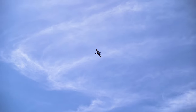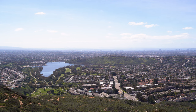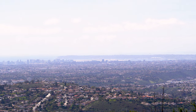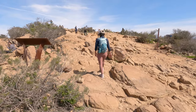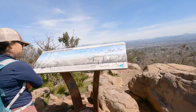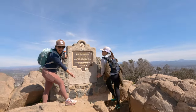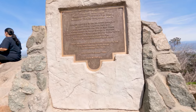And here we are arriving at the top of Cowles Mountain. As we said before, the views from up here are really nice, and this is a great spot to have a picnic if you want to bring lunch with you. Up at the top, you'll find several signs that show you some of the mountain ranges that you can see off in the distance. Unfortunately, a lot of idiots have graffitied on them. And you'll also find this sign that'll give you a small insight to how Cowles Mountain got its name.